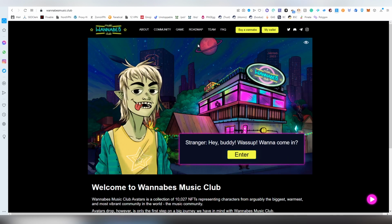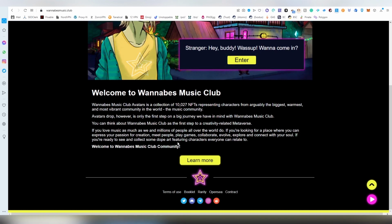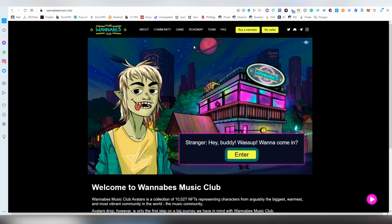wannabesmusic.club, and full disclosure, I just bought 2 of these NFTs, and these are on Ethereum, and they are 0.07 Ethereum per each, and 10,000 basically is the full supply. And, you know, contrasted to the supply, I've seen cheaper NFTs and I've seen more expensive NFTs. So you can make what you want out of it, I guess.